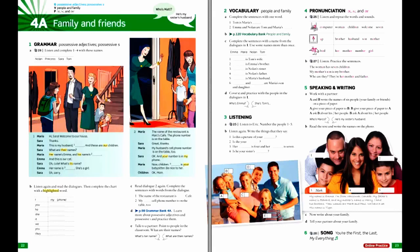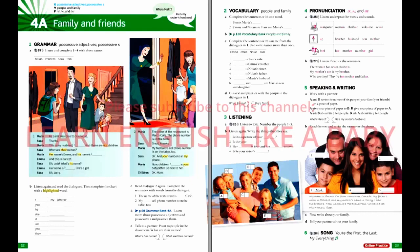She is Bill's daughter. Is this Molly's book? She's my brother's wife.